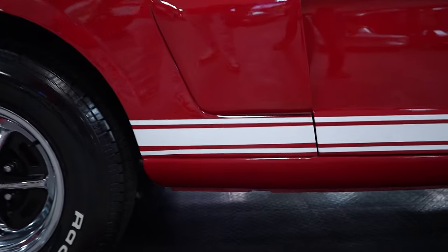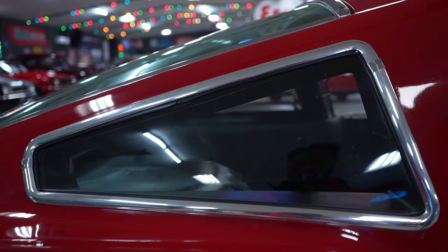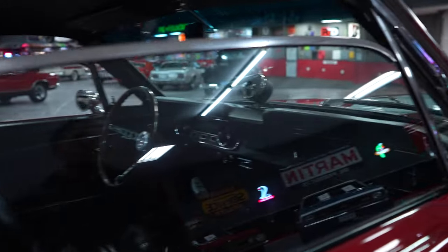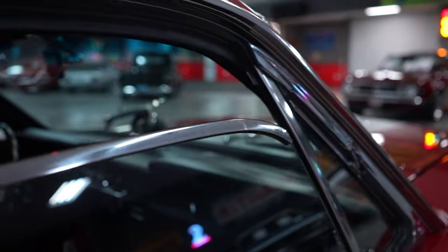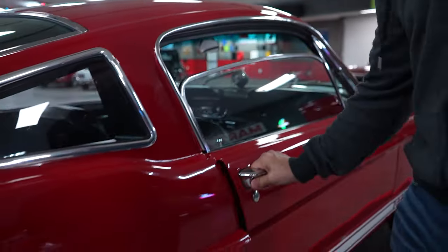Back to our glass here momentarily before we enter into the passenger side of the vehicle. Your quarter window glass there, real nice shape. Door glass, vent window glass, no issues. Glass clarity around the entire car is very nice.